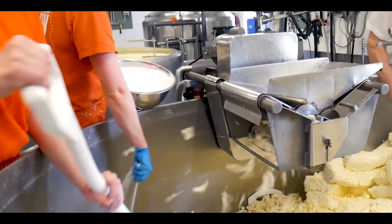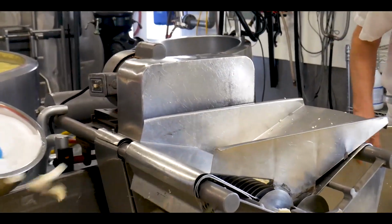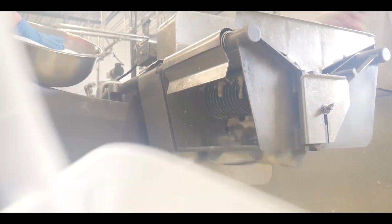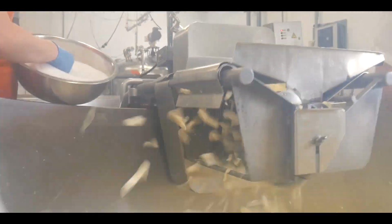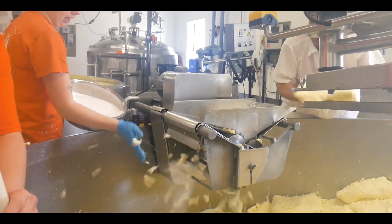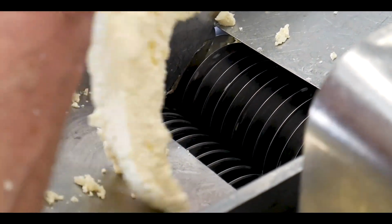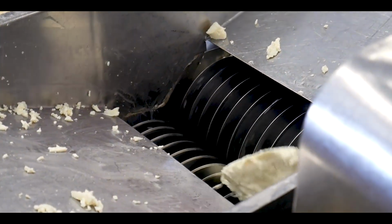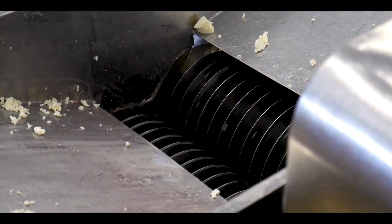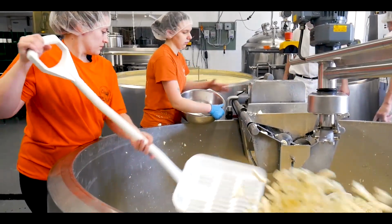The cheese is now ready to be milled into bite-sized pieces. As it is milled, salt is added to stop the culturing process and to preserve the cheese. This is plain curd. It is either left natural or it can be flavored with our seasonings.